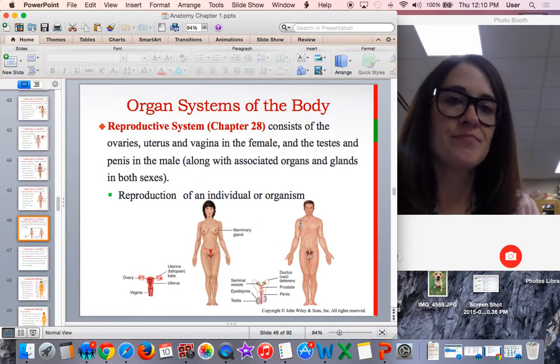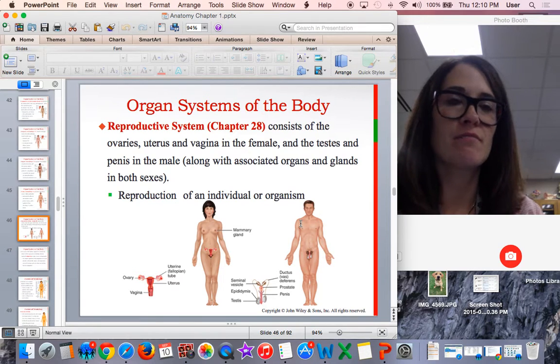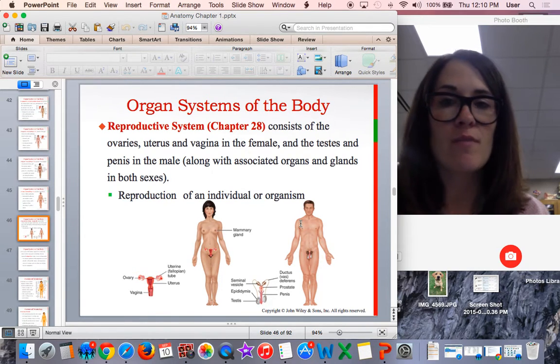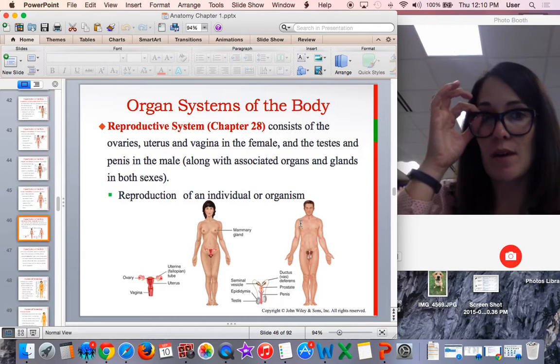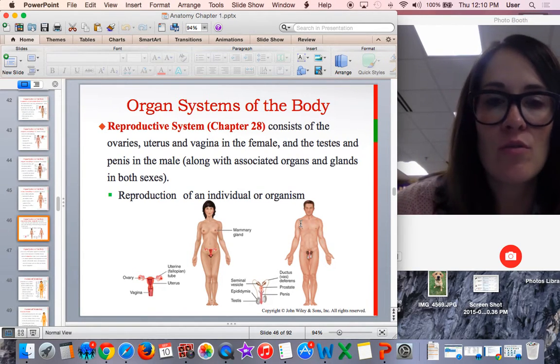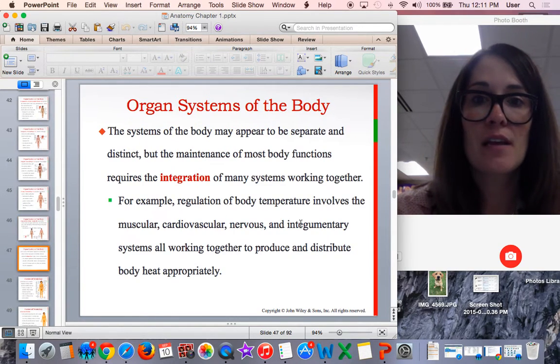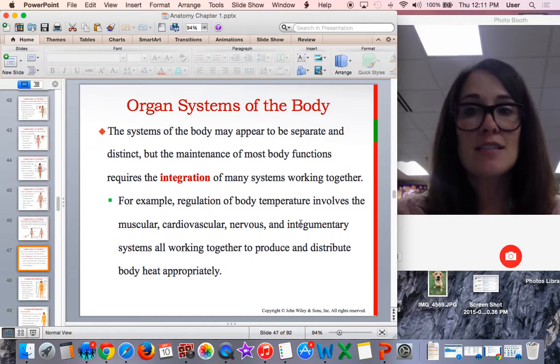Reproductive system, also Anatomy 2. We have male and female anatomy here, so different parts depending on if you're male or female. Ovaries, uterus, and vagina in the female. Testes, penis, also other associated glands or organs in both sexes. Purpose: to produce a new organism or new individual. And this is the last slide for part 3.